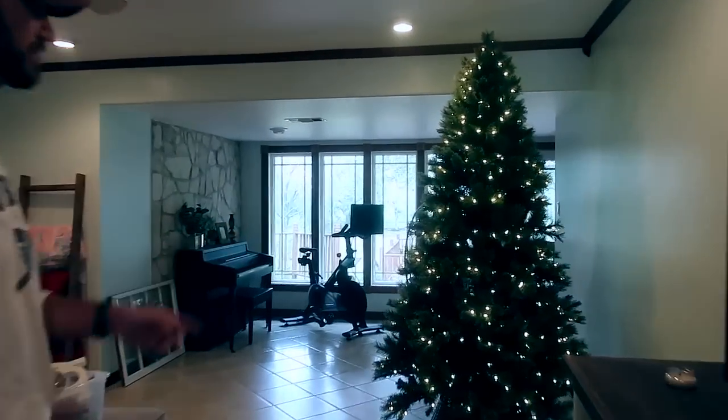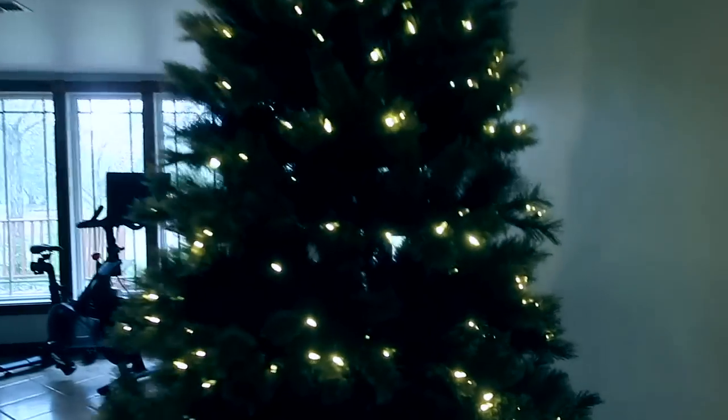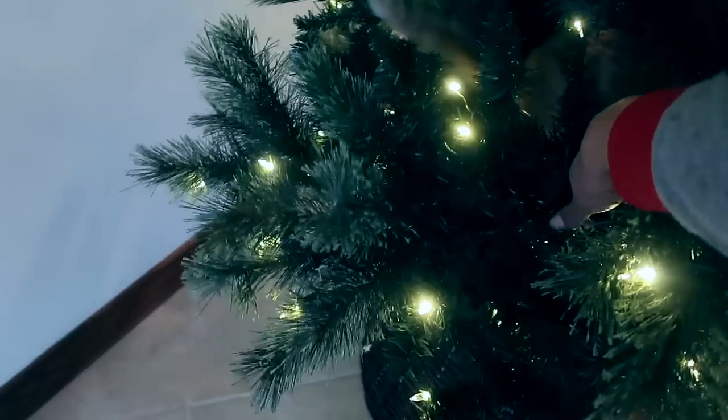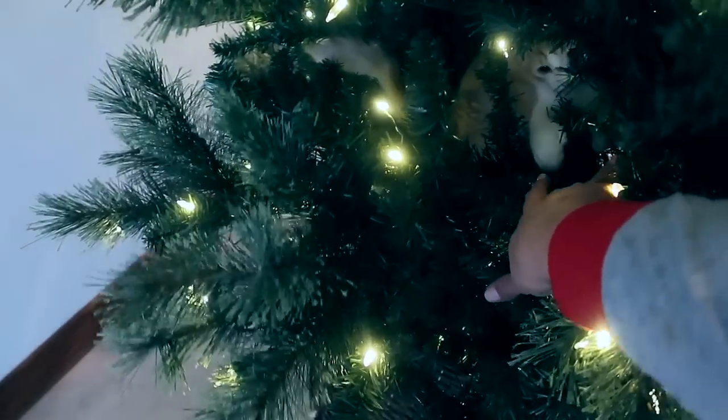I know. This is gonna be the issue, that was Lou. Hey, Lou. At least we can see this cat. Lulu's too camouflaged. Might as well not even put ornaments in there.